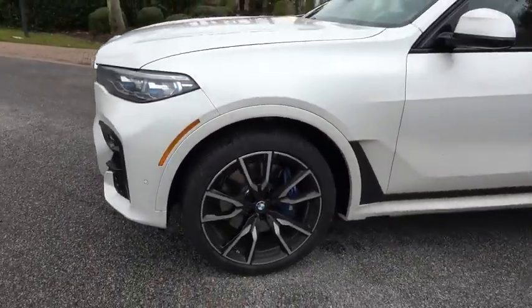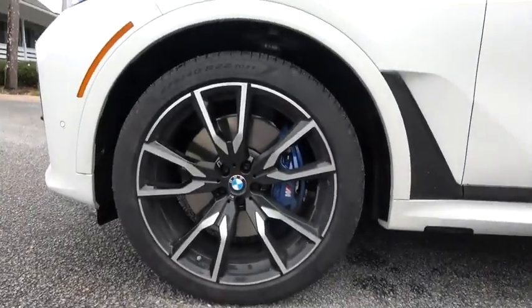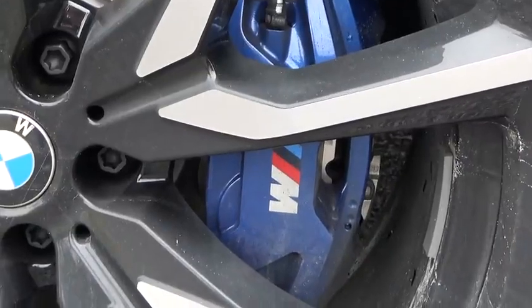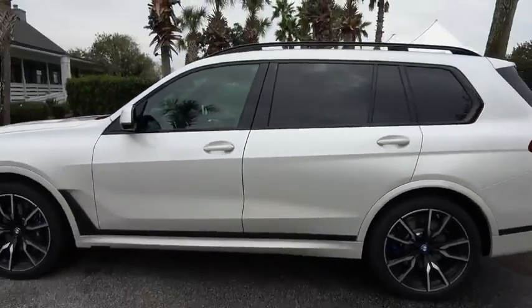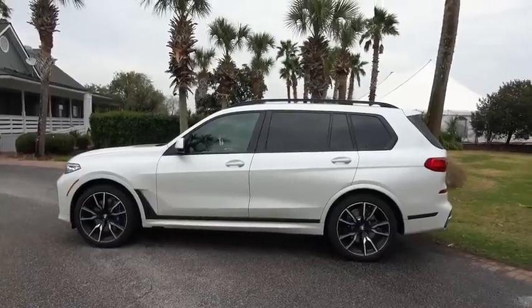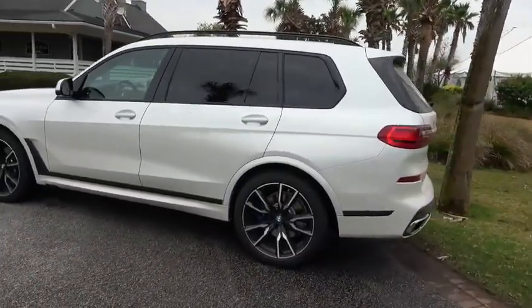As standard, this car starts off on 20-inch alloy wheels. This one is running on 22s, and being the M Sport, of course, you have the M brake calipers. There's some sporty effect down the side, some side skirts, but from the side, it's quite a big old thing. Look at that. Obviously, to make room for the 7-seat interior, it's over 5 meters long.